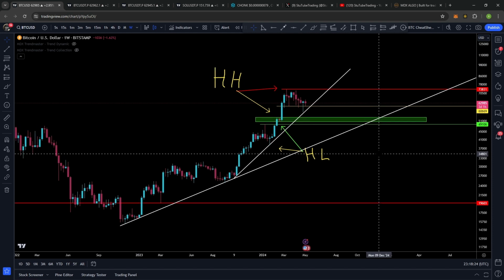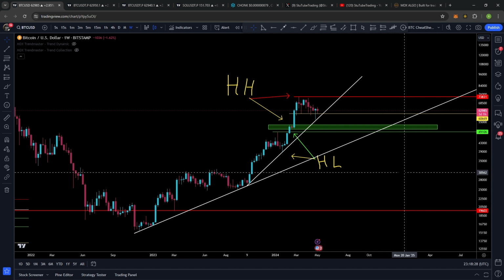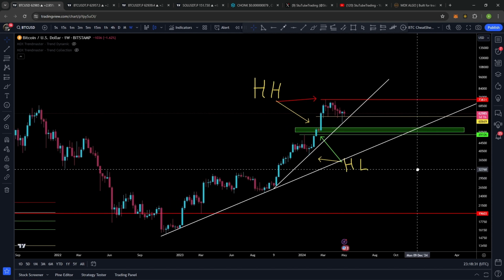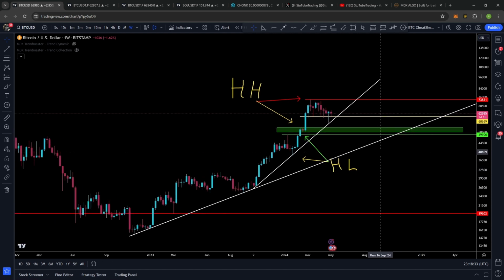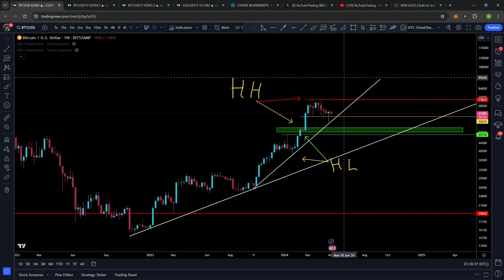I know this is getting repetitive for a lot of you, but every week I like to take a look at this and just get an overall view, as I mentioned. And I know it's kind of slow moving because every candle is a week, and we've been consolidating here for a couple of months now.